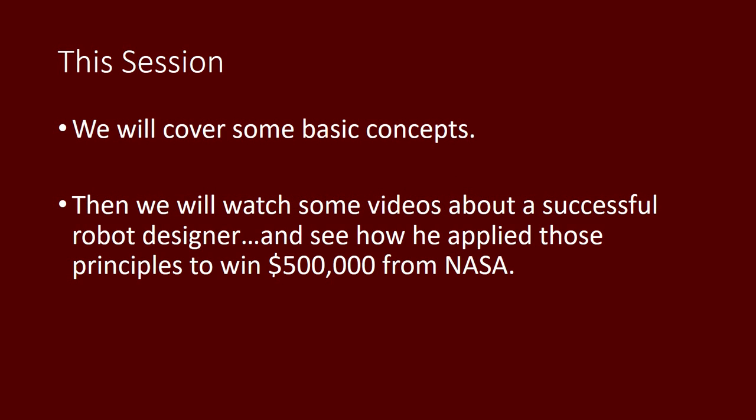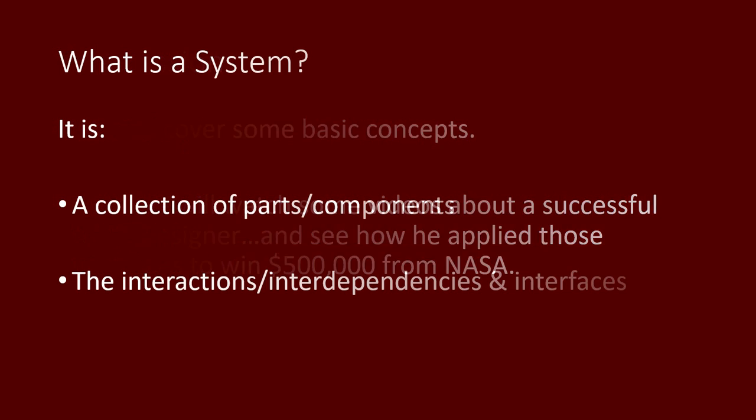In this session, we'll cover some basic concepts related to FIRST robotics strategy and watch some videos about a successful robot designer and see how he applied those principles to win $500,000 from NASA.